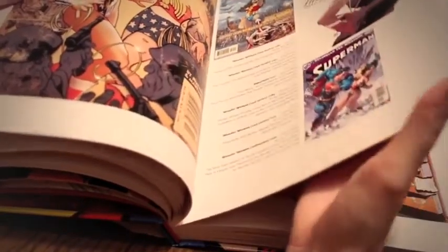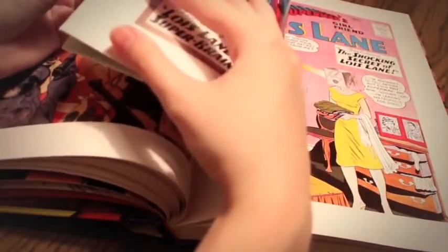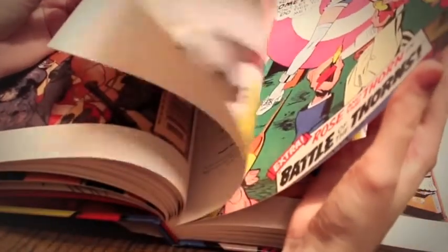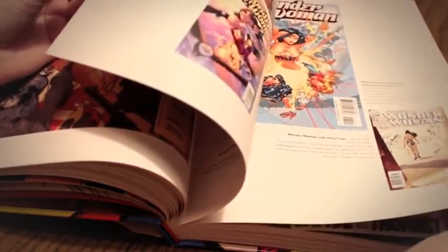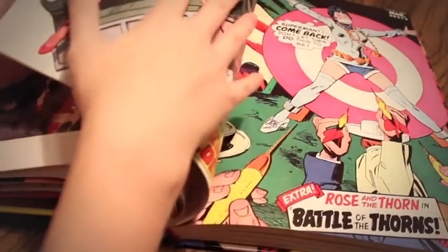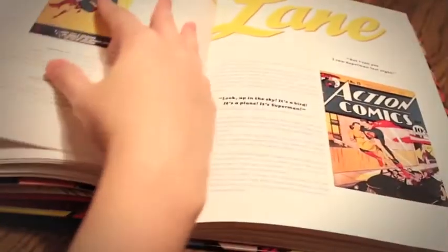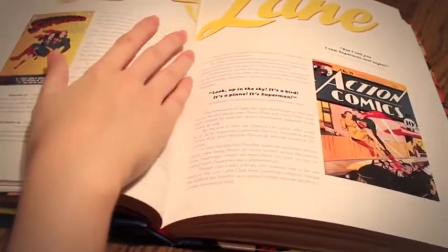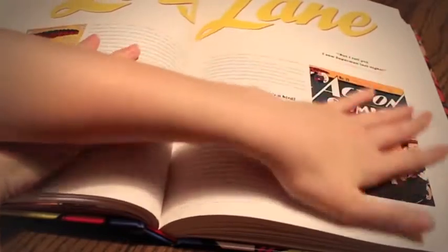She is the first lady. Well, not first lady. She's one of the Trinity, right? She's a big deal. I corrected myself in saying she's the first lady because I consider Lois Lane to be the first lady of DC. Although, as you can see, she stands for herself very well. And this whole section is Lois Lane.